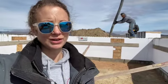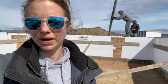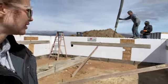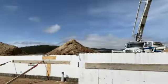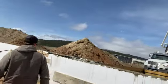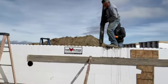Today on the Adventures of Circle P, we're helping my dad pour concrete. My parents are moving just a little ways away and we're pouring the footing. This is putting bolts in. He was pounding the walls to make sure they turn out good. And Dad's running the pump truck.